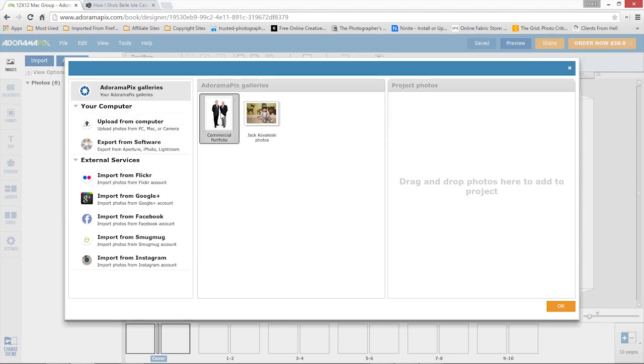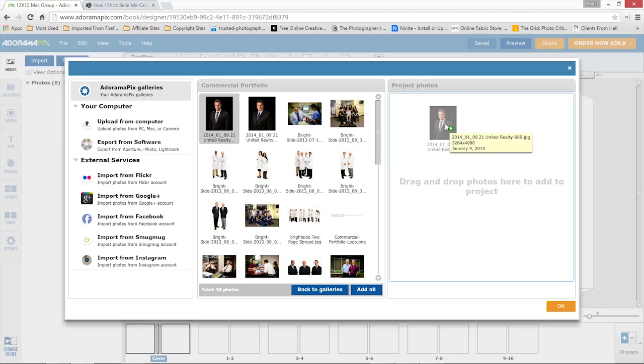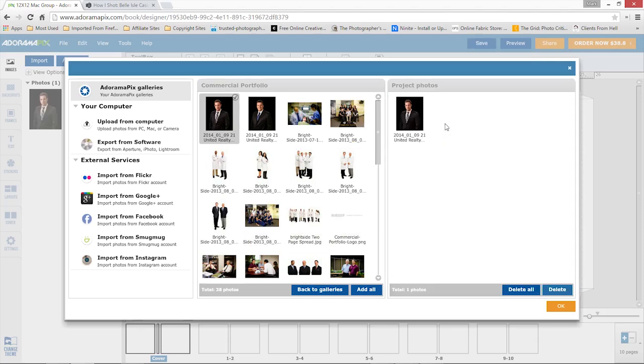In this case, I've already, like I said, grabbed it, and I can go in and drag individual files. Say I just uploaded a bunch of Christmas photos, I'm not sure what I wanted yet, and once I get them, I can drag them over. Until they're in that right side in the project photos area, they're not going to be available. I can do add all real quick.